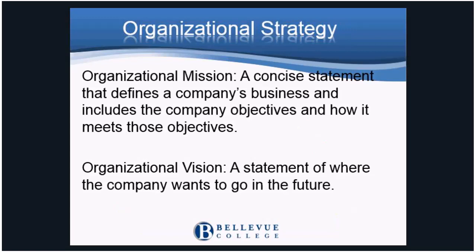Let's take a few moments and describe mission and vision. A mission statement is what the company does. A well-written mission statement is a clear, concise description of the goals of the company and the outcomes it seeks to achieve. A vision statement is where the organization wants to go.